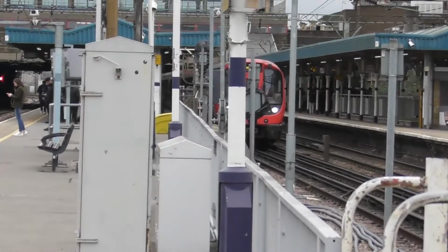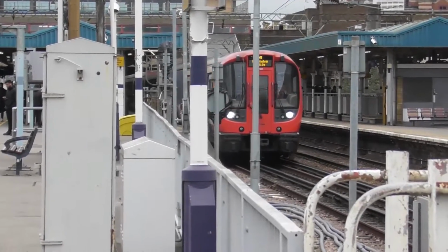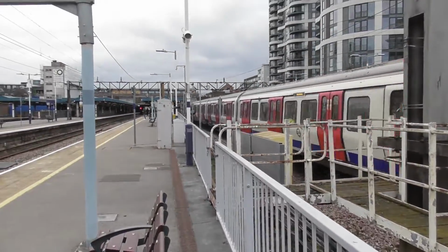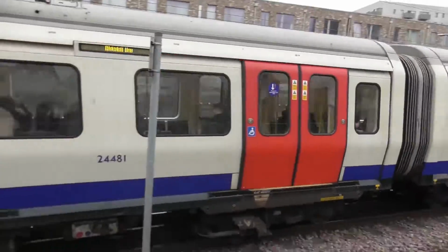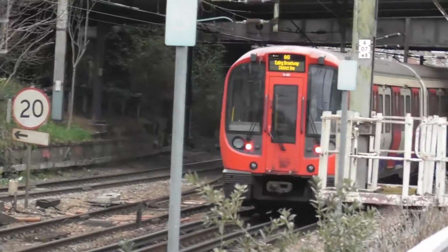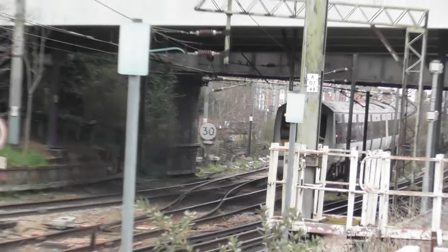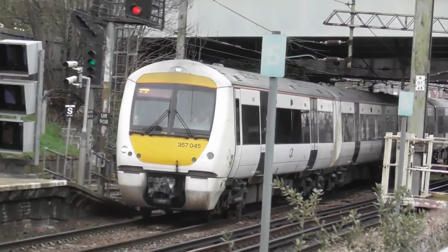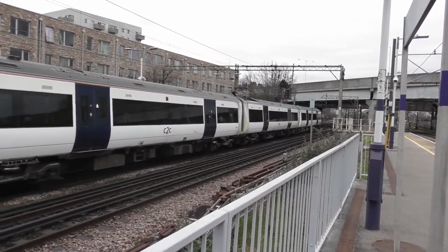Nice. Okay, departing Barking, another London Underground service. This one is a Hammersmith City line. No, it's not, it's a District line to Ealing Broadway. Very nice. As well as a C2C service from London Fenchurch Street to Grays. We've got 357 045. And that's the only unit.